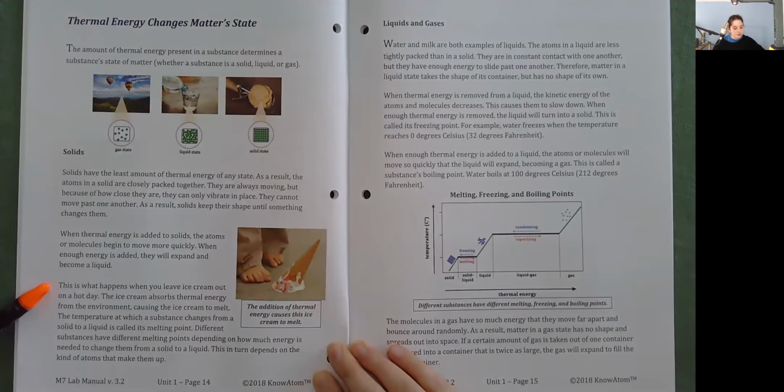This is what happens when you leave ice cream out on a hot day. The ice cream absorbs thermal energy from the environment, causing the ice cream to melt. The temperature at which a substance changes from a solid to a liquid is called its melting point. Different substances have different melting points depending on how much energy is needed to change them from a solid to a liquid. This, in turn, depends on the kind of atoms that make them up.